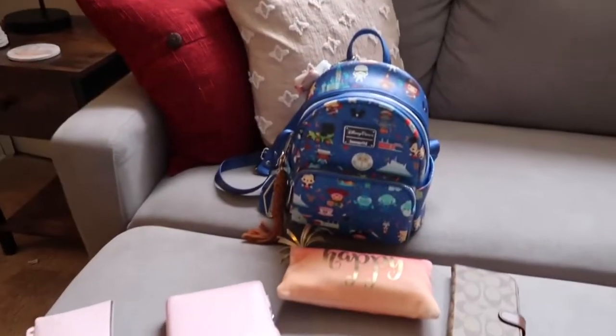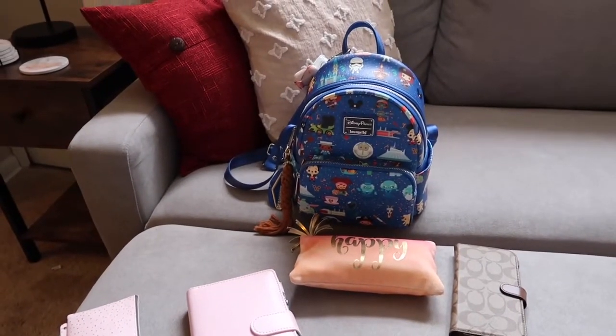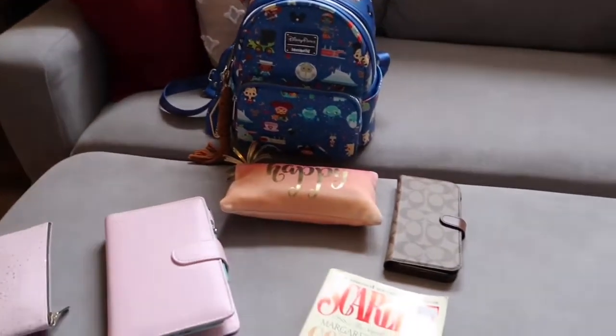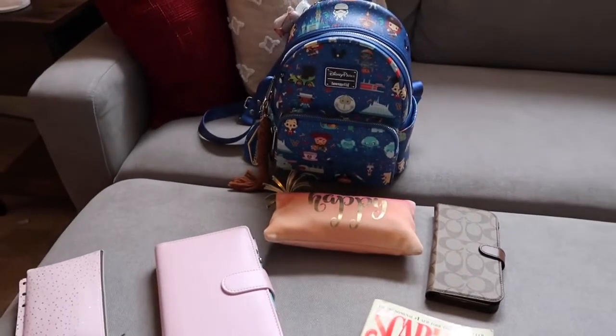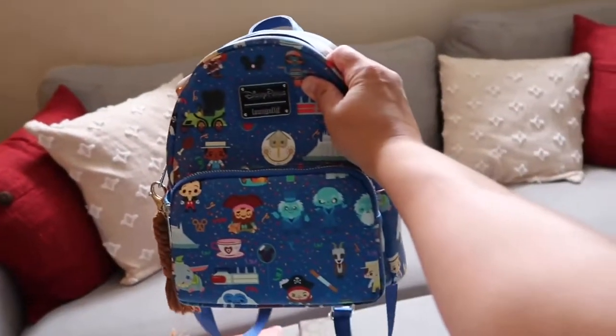Okay, so this is what's in my purse. I apologize for the lighting. I've got these big windows, but there's no ceiling lights in here, so it's kind of funky lighting, so just bear with me. The purse that I'm currently using is a Disney Parks Loungefly. I just got it back in March when my cousin and I took the kids.